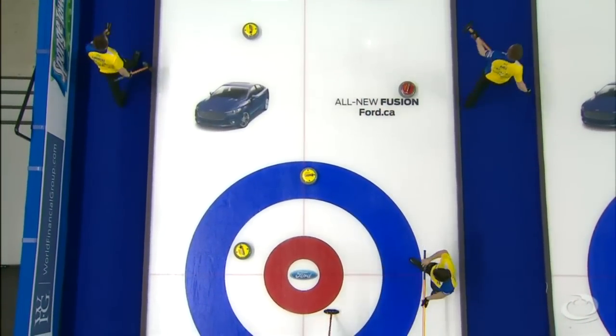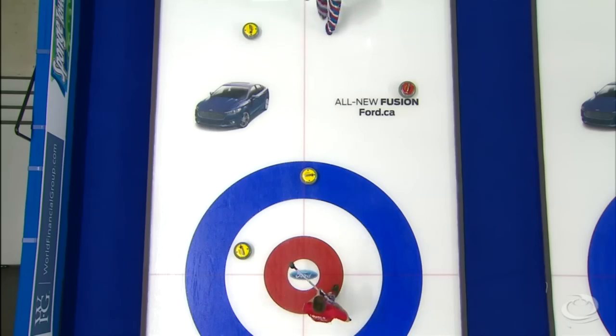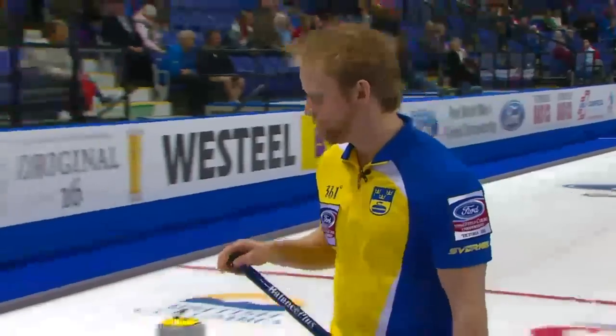Well, it slides into the rings. Alsrud sizing up, trying to go for the double. Or does he want to try and hit and roll to the other side and stick around? Think he wants to try the double or just peel it?